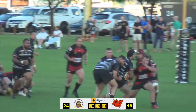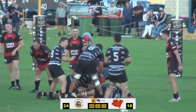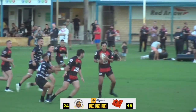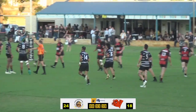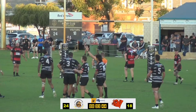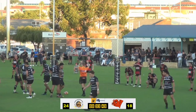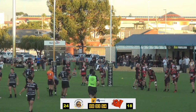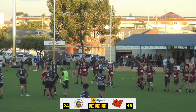Olo's ready to receive. Does receive. Advantage. He's hit high. There's an advantage call. They continue to attack the line. Ball spilt. Kalamunda retrieve. Whistle back for the advantage. High tackle. It was the high tackle. Points. No surprise there. Perth Bayswater taking the points. Penalty opportunity. Extend their lead to 9 points.